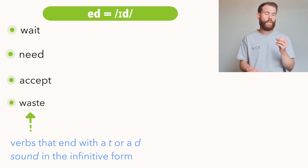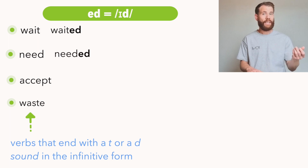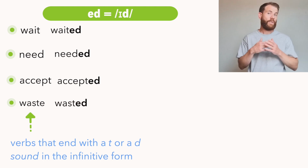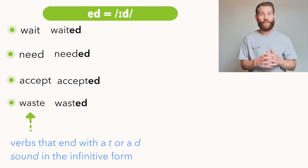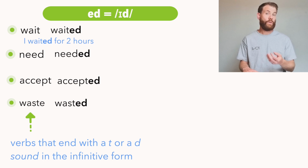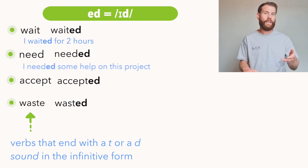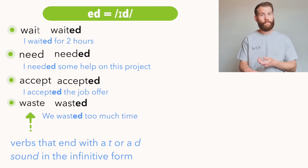So verbs that finish with a D or a T sound that are regular with the ed, you then pronounce id. Wait, waited. Need, needed. Accept, accepted. Waste, wasted. So now to give you an example in a sentence, and feel free to try this at home. The idea is that you practice. Practice makes perfect. I waited for 2 hours. I needed some help on this project. I accepted the job offer. Or we wasted too much time.